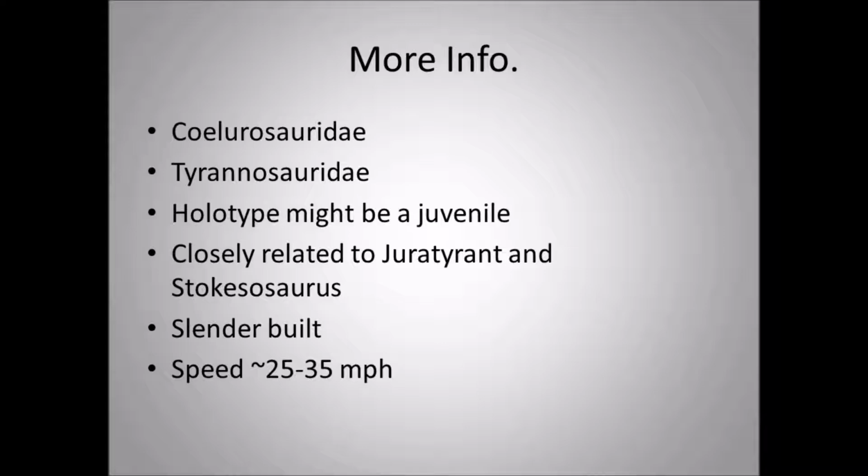And it is closely related to Dryptosaurus and Stokesosaurus, and so those are the dinosaurs that it would be closely related to. So Dryptosaurus and Stokesosaurus are part of the Tyrannosaur family as well, so you would actually get the idea of where the part of the Tyrannosaur family that Eotyrannus is part of.